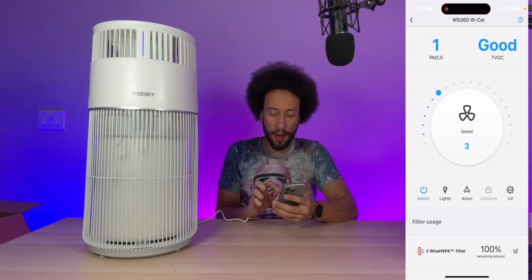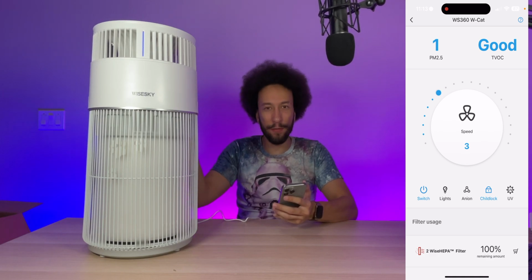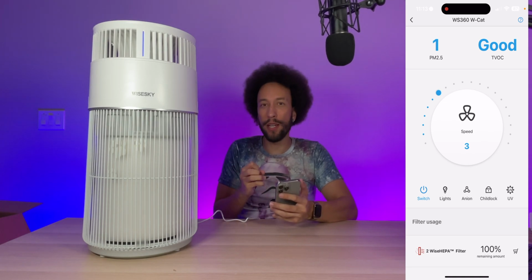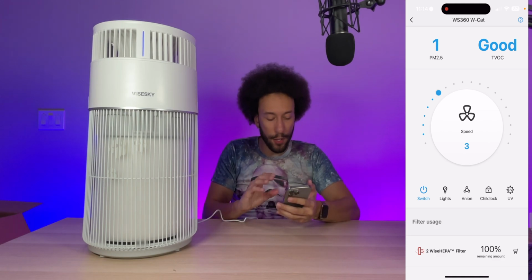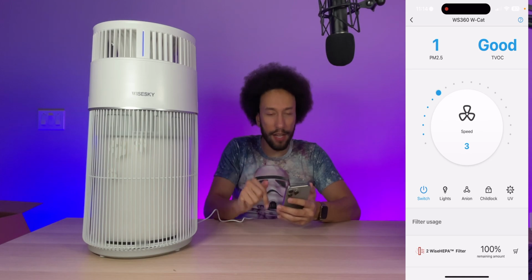We also have a child lock button to disable all the touch controls, so cats or children can't activate anything on the unit. And then of course we also have our anion and UVC toggle, so we can turn that on if you want to kill germs and freshen the air with anions. And then at the bottom we do have our current filter status. As you can see, we have 100% remaining and an easy button if you want to get a new filter.